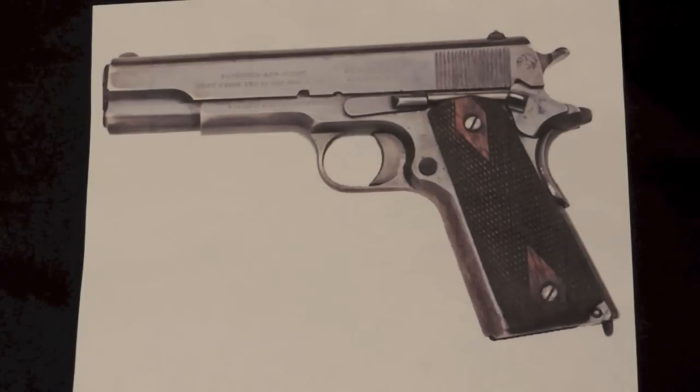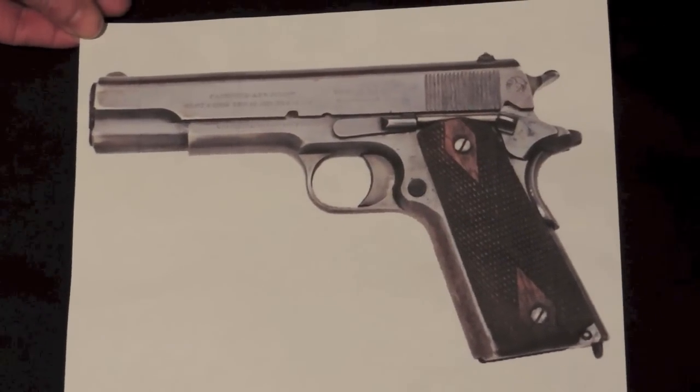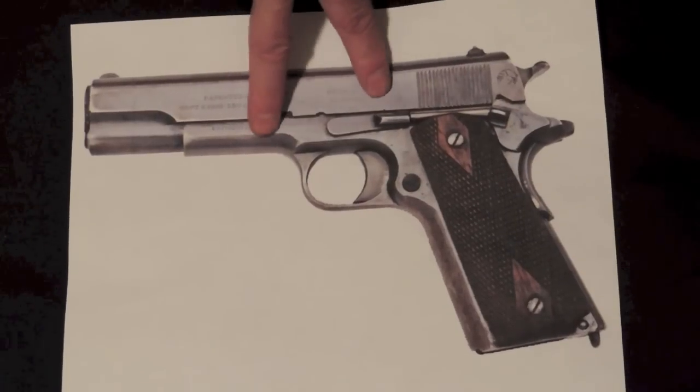And folks, when I say review, please take that loosely. I am by no means a gun expert. All I do is share information and impressions of different guns that I've been able to borrow or have, and pass them on to you the way other YouTubers have done for me, just in case you're thinking about getting a 1911. I hope you find these useful. But anyway, this is history, right here.